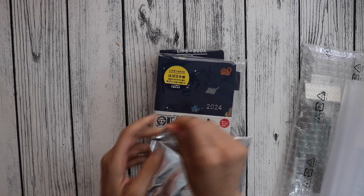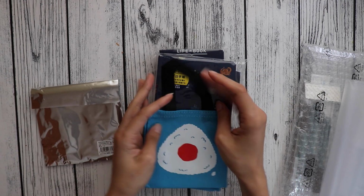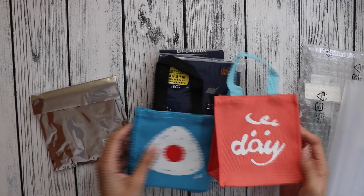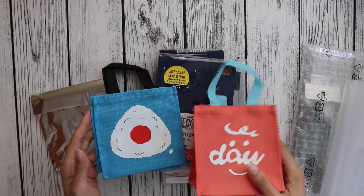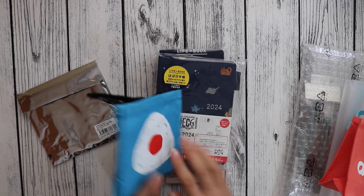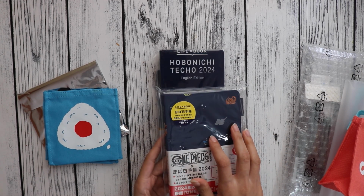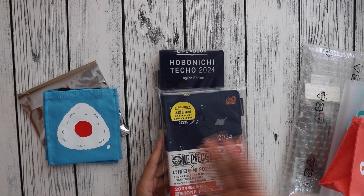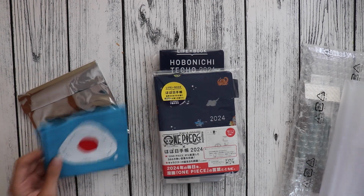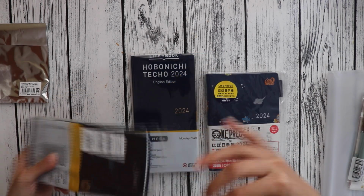And this is a little gift that they sent this year. It's like some little bags. This time I got the blue one, and last time I think it was like a salmon pink color. I'm not so sure what I can do with these. Sometimes I use them for pens, but overall I think they should give the option to opt out of the gift. And in my order, to make the most of the shipping, I added some little extra goodies.